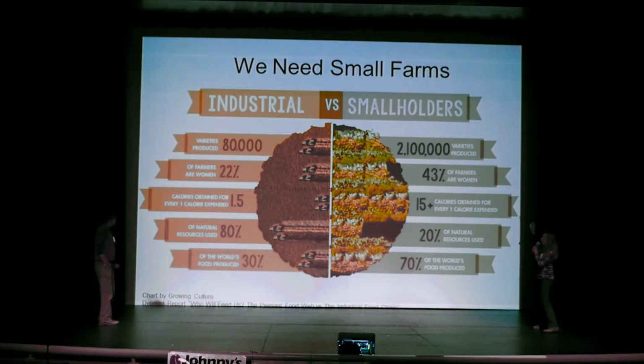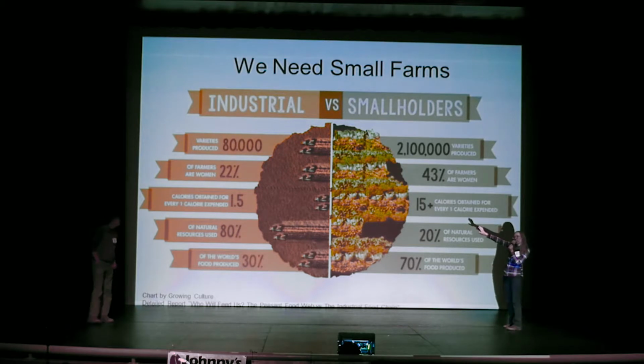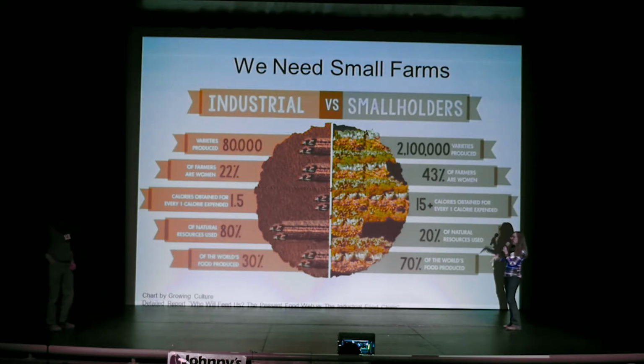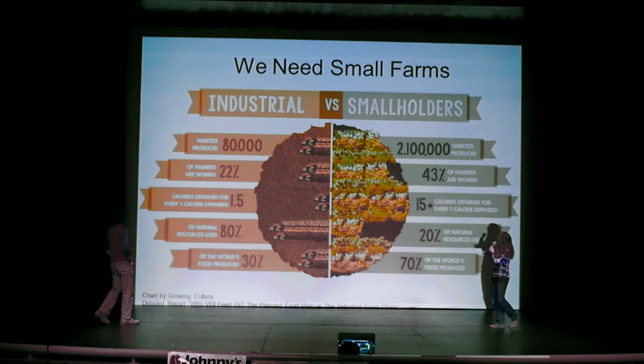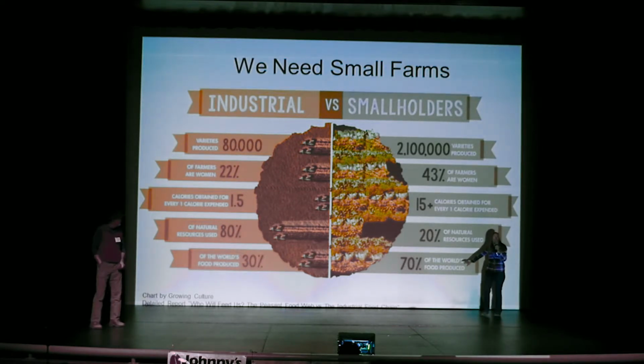I'm going to read this from the bottom because I think it's really important. So on one side, they look at the industrial food chain, and the other side, small shareholders, which the ETC actually calls peasant farmers. So I'm a peasant farmer. Yeah. So peasant farmers produce 70% of the world's food.